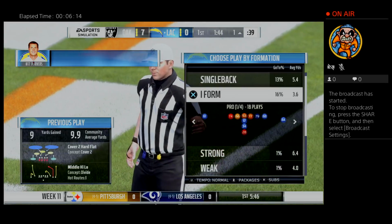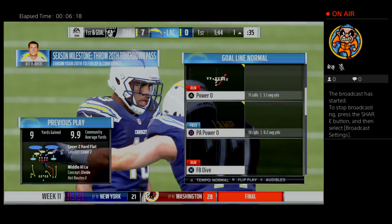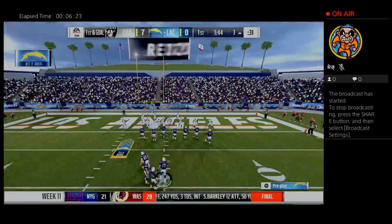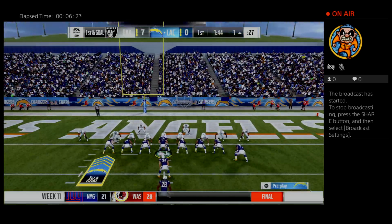So the pass incomplete in the end zone, but contact and pass interference. And now where does the ball get placed? At the 1-yard line. 1-yard line. They gave up excellent real estate on that one. That's going to work really, really well for the guys who threw it.